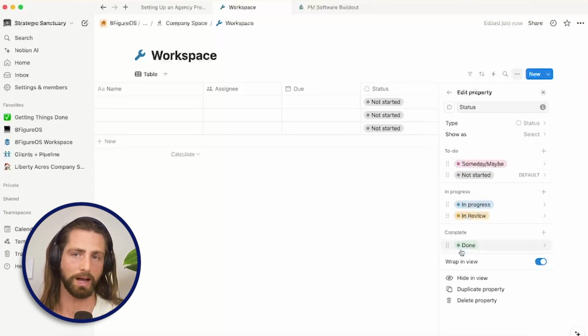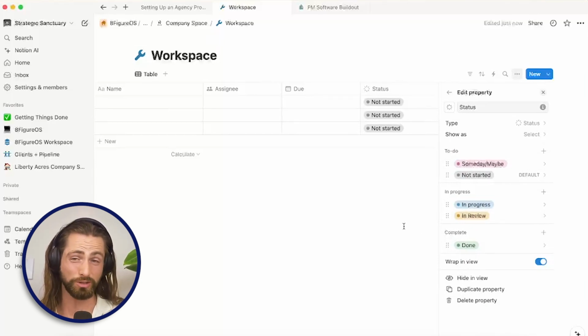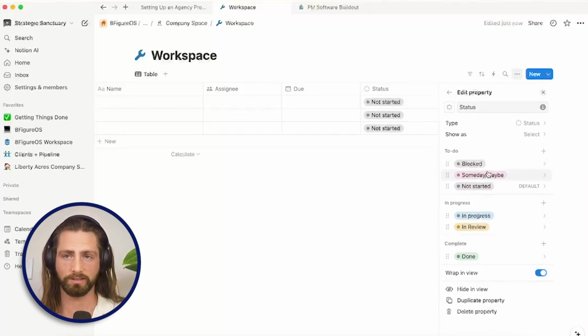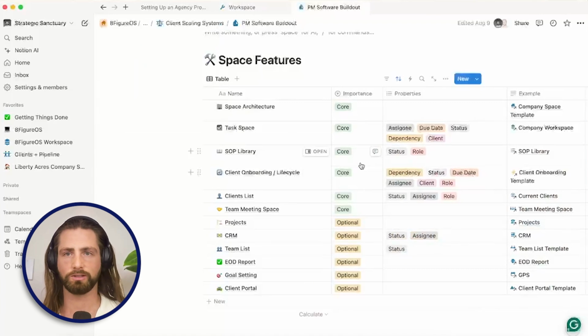Now the order of these matters, what we'll see later on when we start sorting them by the different statuses. So then we have complete. That's all you should need for now, although as more things come on, you can add them in. For example, it can be a blocked. You can have a block status that you use, and you can do a lot of cool things with automating that, but it's good to have a status as that.